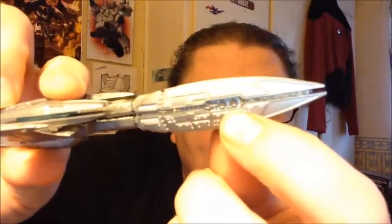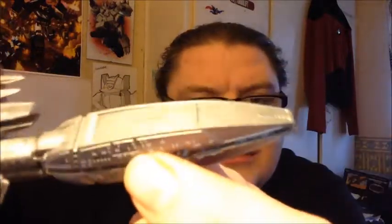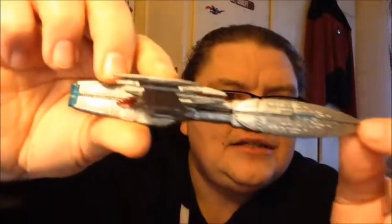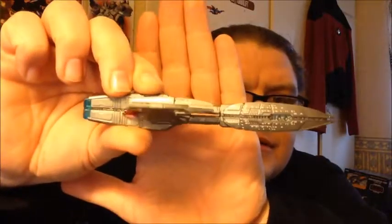And the detail on it is just phenomenal. Look at the lights on the side of there. And what appear to be docking ports here. Look at that there. It's lovely. And all this Aztecing going on. All these panel works. And I like the fact there's a little gap in the middle. Can you see me through the gap? Yeah, there you go. You can see the gap there. It's quite a cool idea.